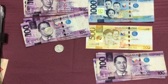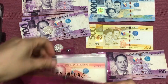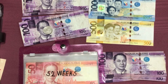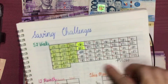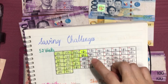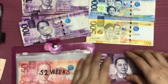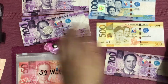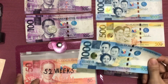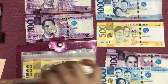Next up is our savings challenges. For savings challenges, I'm doing week 20 and 21, which is 400 and 420 pesos, and in total 820 pesos. So like always, I allocated 1,000 pesos for our 52 weeks challenge, and any excess goes to our 52 weeks buffer. I have here 1,000.